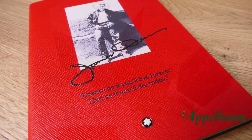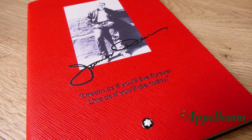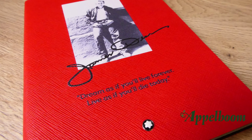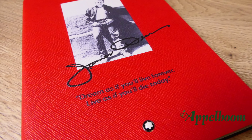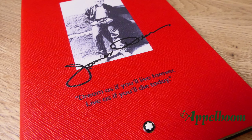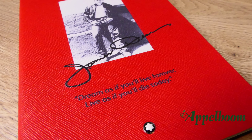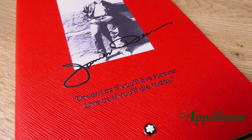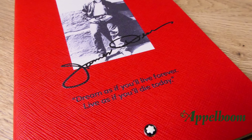To complete the collection, Montblanc also created a special leather notebook with a picture of the iconic actor and the famous quote, "Dream as if you will live forever, live as if you will die today" on the front cover. The signature of James Dean is raised higher than the rest because it is 3D printed.